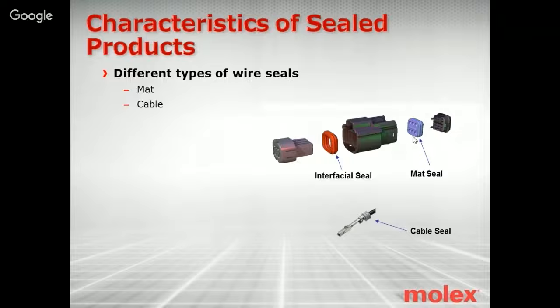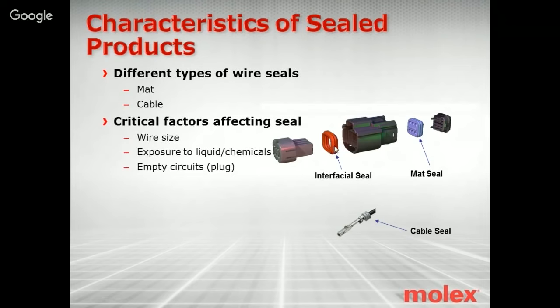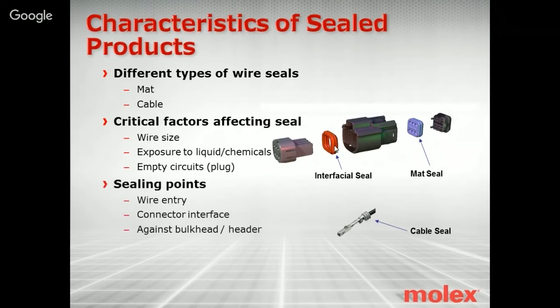The other version that we're showing here is a mat seal. This is where the seal is a one-piece design that's loaded into the back of the connector. Sometimes that's then held in with a rear seal that really keeps that within the connector. And then the interfacial seal is what makes the seal between the mating connector. So the critical sealing points to avoid ingress are where the cable goes in at the back, the mating between the two connectors, and if it's a bulkhead connector, you also need to make sure your sealing is adequate to the bulkhead.